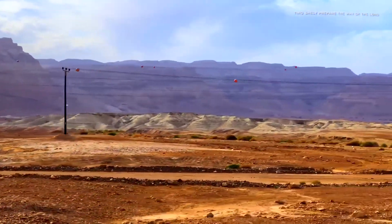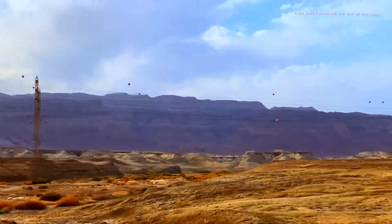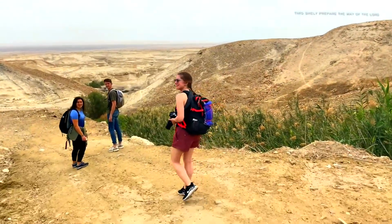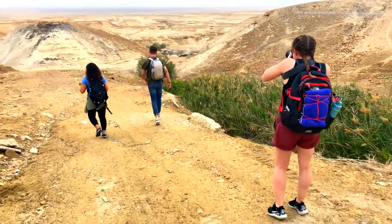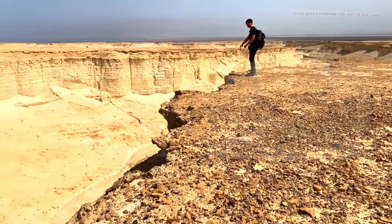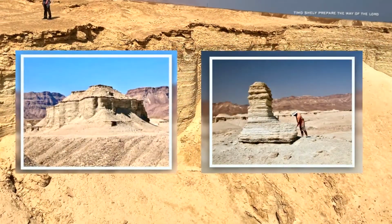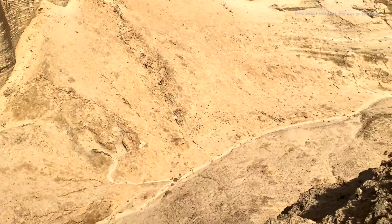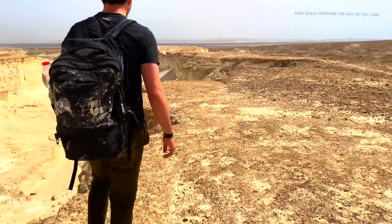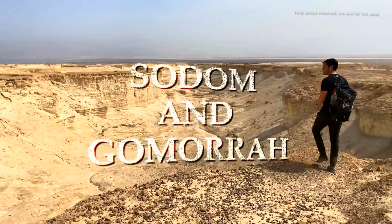Although the locals consider these remains to be sand dunes due to 3,500 years of rain erosion, archaeologists like Ron Wyatt and Jake Wilson have discovered evident man-made structures in the area in the 1990s. Formations such as ancient houses, gates, temples, statues can still be spotted in the area. These discoveries have led us to recognize these ruins as the ancient cities of Sodom and Gomorrah.